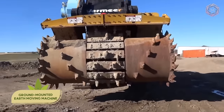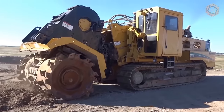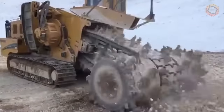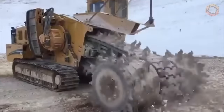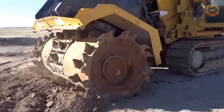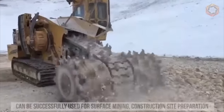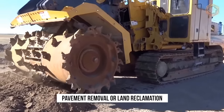A ground-mounted earth-moving machine of this size, and even equipped with electronic control, will undoubtedly break through any surface. With the terrain leveler earth-moving attachment, this giant can be successfully used for surface mining, construction site preparation, pavement removal, or land reclamation.